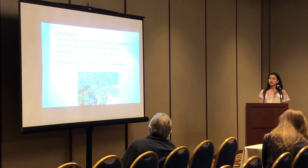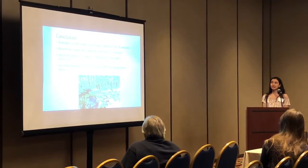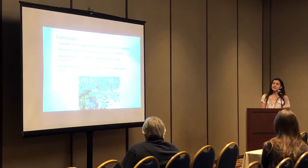It determined the wetland structure, like the ones that you saw about storage and all the other functions. And also it helped identify which are in the worst condition and most need restoration, and which are in the best condition and most need preservation.